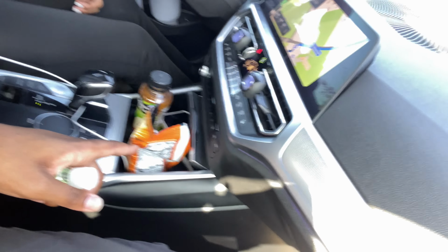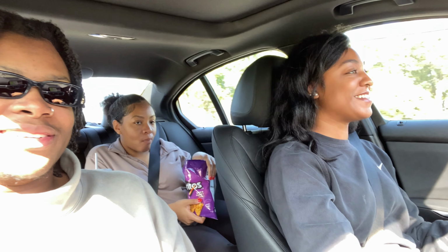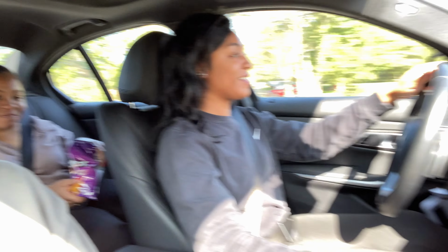All right, so we just went to 7-Eleven. Okay. And we got some snacks. You know what I'm saying? Sydney got her little setup right there. She got the goldfish in the cup holder and the apple juice. But yeah, she's turning a race car, Sydney, right now. Y'all see her. But then we're heading back now. And then we're going to get something to eat when we get back. We didn't want to get nothing to eat while we was up here.